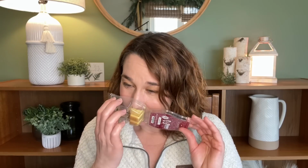Now next I rewarmed Cranberry Muffin. I love this. It's absolutely going in my club. I just wanted to try it again. It has at times almost a little bit of a yogurt note, but I don't know. It's an odd note. This bar makes me so happy, but it's a little weird. But it's mostly cranberries and this nice muffin note.